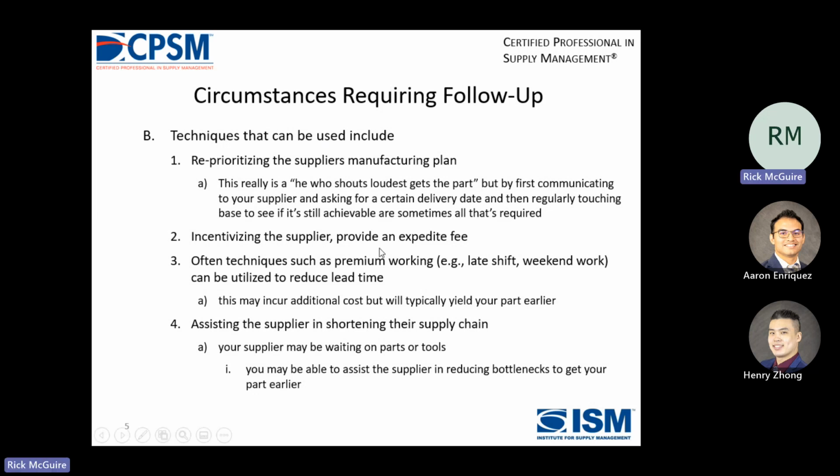Incentivizing the supplier, provide an expedite fee. If it's no fault to the suppliers, you just need it faster, then yeah, you can pay an expedite fee. Often techniques such as premium working, late shift, weekend work can be utilized to reduce the lead time. Usually they'll want us to pay for that, which is where the incentivized fee comes in. And this may incur additional costs, but will typically yield your parts earlier, assisting the supplier in shortening their supply chain. So they might be out to tier 5 and they may only need tier 3.